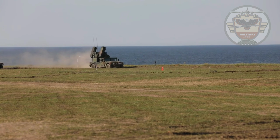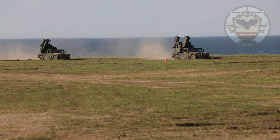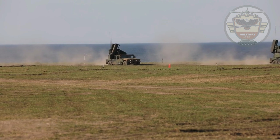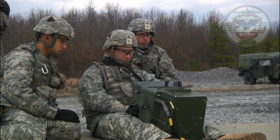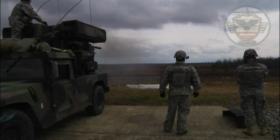The Avenger can be linked to the Forward Area Air Defense Command, Control, Communications and Intelligence System, which permits external radar tracks and messages to be passed to the fire unit to alert and cue the gunner.